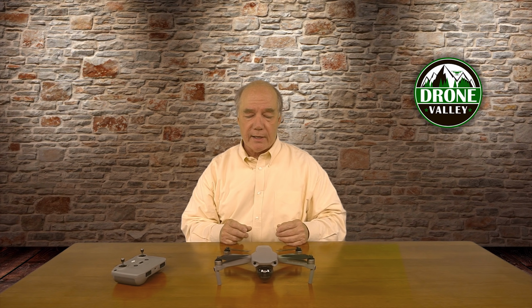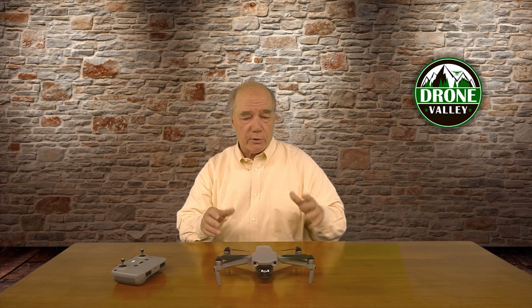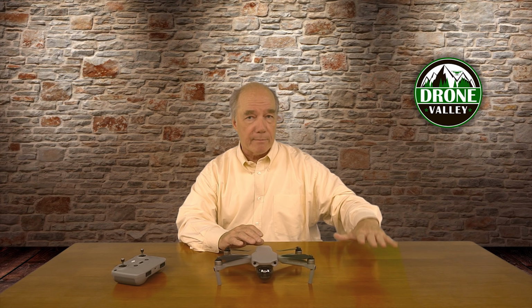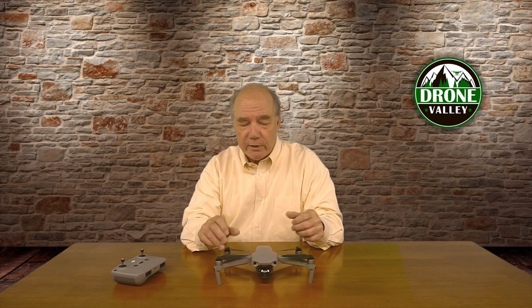It's still one of my favorite quads to fly. I had it out yesterday. I had it up in the air flying it. And what the Mavic Air 2 represents is a smaller version of the Mavic Pro with a whole lot more advanced feature set. So right now in the DJI lineup, you've got the Mavic Mini, which is smaller. You've got the Mavic 2, which is bigger, and you've got the new Mavic Air 2, which is right in the middle. It's sort of that perfect Goldilocks zone between those two other quads.